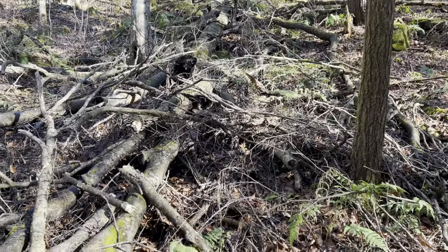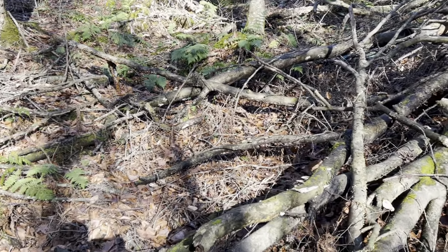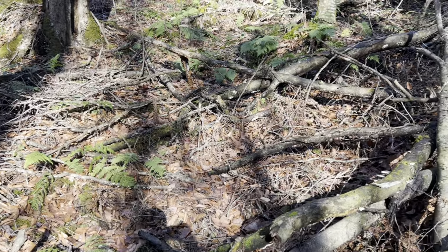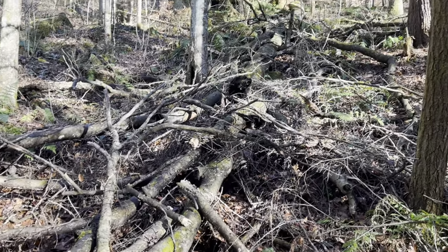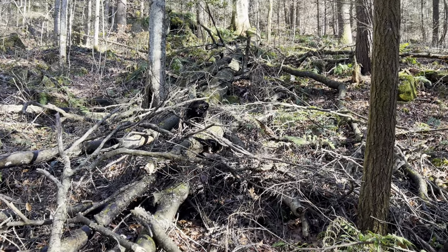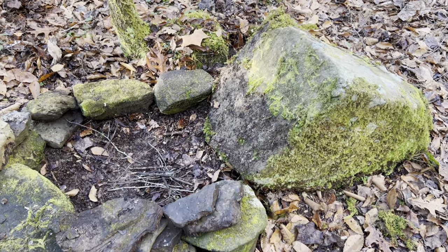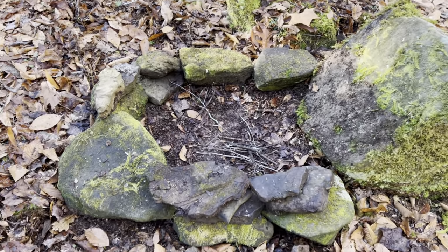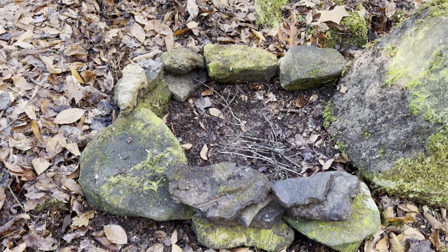So that right there is all around my camp. Yes, sir. I've got wood for days. For days. Whoop, whoop. So that big boulder was already there. I just went and grabbed some rocks, put it around it. I'm gonna build me a fire right there.